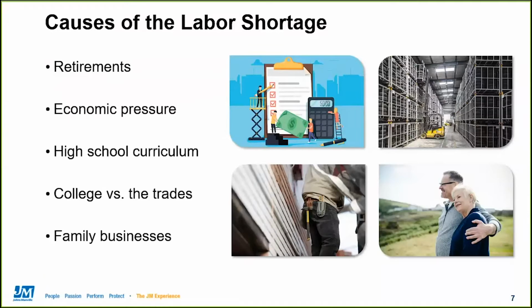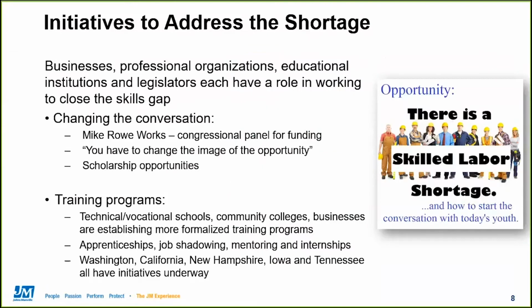I've got a few of those myself that are struggling with that. And then family businesses, right? This economy is fueled by small businesses, and a lot of small businesses and family businesses are finding that today's generation just doesn't want to follow in their parents' footsteps. They're going in different directions. So all of these elements are impacting a labor shortage that's affecting every industry. There are a number of initiatives underway, and it really needs to be a partnership between businesses, professional organizations, educational institutions, and the legislators.